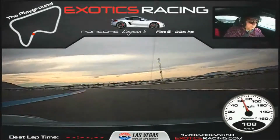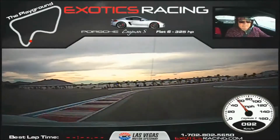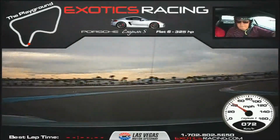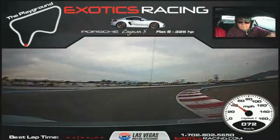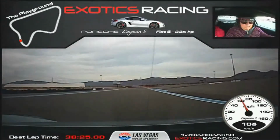Right, shift up. Stay on the throttle. We'll upshift 1 gear there next time. Brake. Turn the car. Release the brake. Balance your throttle. Track out hard, then bring it back to the right. Stay to the right. Right, shift up.